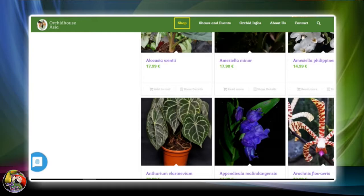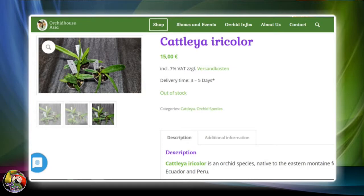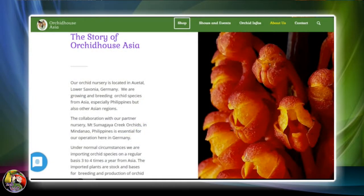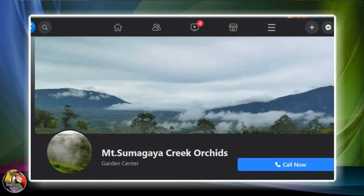I ordered some plants from them because I had some Cattleya irricolor, a species from Peru, that was on my wish list. On the pages of the plants that are available, there's a limited description of the plant. By clicking on the images, you'll get an enlarged view of what the plants you get may look like. I didn't find any nursery pics when I searched the site and the internet. Also, when I was searching for a Facebook page, I instantly was redirected to Mount Sumagaya Creek Orchids in the Philippines.